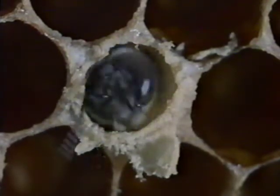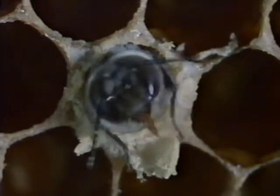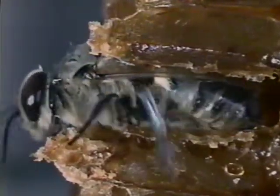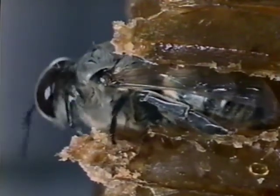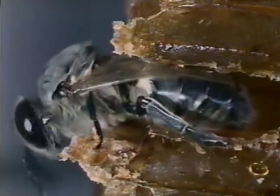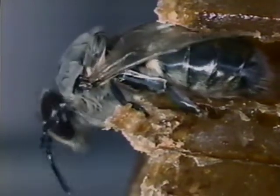The drones are so much larger than the workers, they have to drag themselves out of their cells. Their only job in life will be to mate with a queen. In autumn, when food for the hive becomes hard to find, the worker bees drive the drones out of the hive to die. Drones have no stingers and cannot defend themselves.